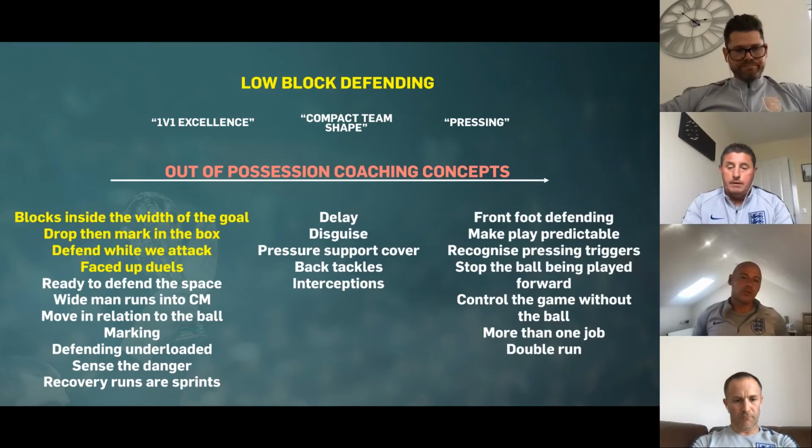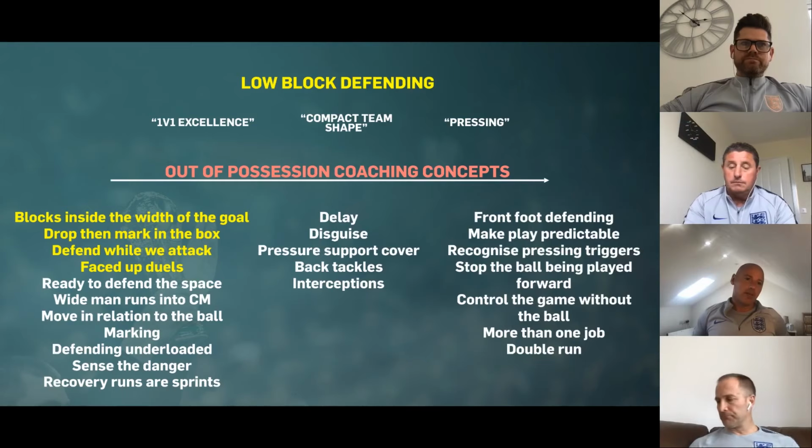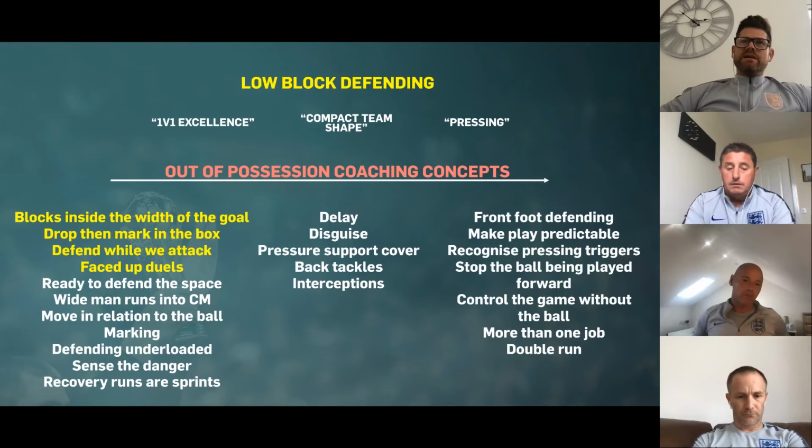In terms of John, in terms of the women and girls program now, how important would you say this is for you? We just talked about 1v1 excellence and implementing that within the curriculum with the players' development and the focus of coaches, because if we can impact it back in clubs, then you're going to have better players to work with, with these skills that you can hone. It's crucial.